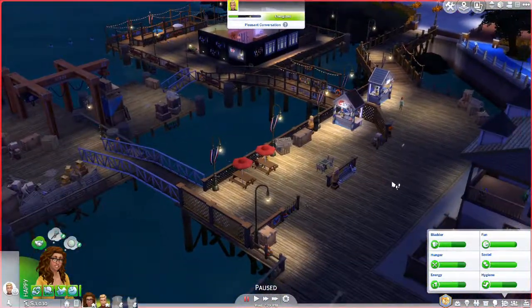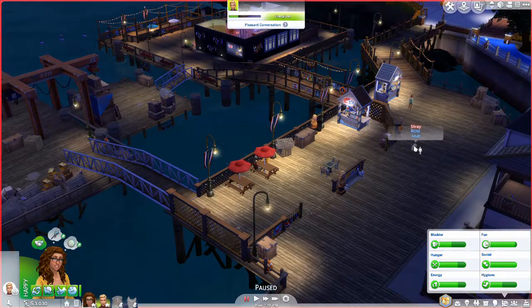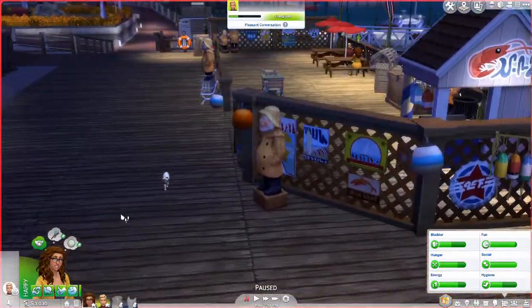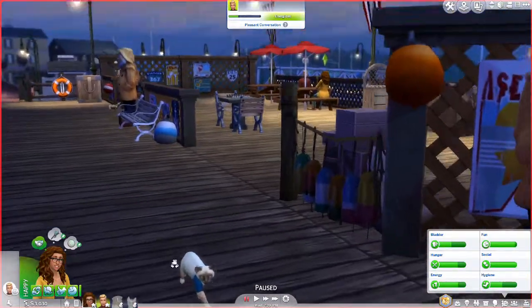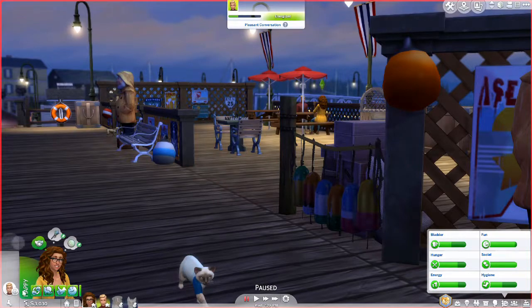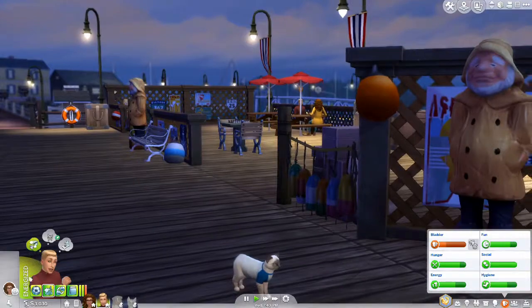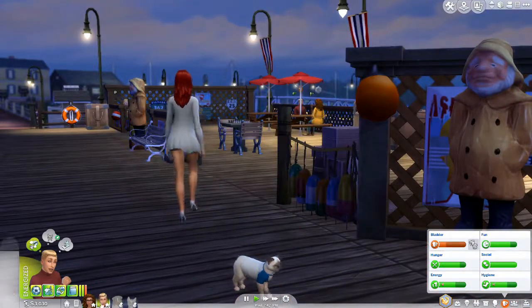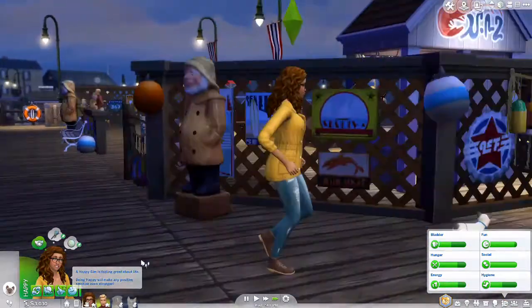Okay. Now... Oh, did I see a cat? I see a cat, don't I? Stray Rosie. There's Rosie. A little stray. Oh, she's so cute. Okay, we're gonna give her the friendliest introduction because Lisa is a low-key cat lady and she's not afraid to admit it. And he's gonna go to the bathroom because he has to.